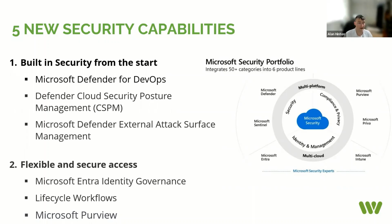And so they further announced more capabilities in this. They announced Defender for DevOps. For those of you that have code development and code programming as part of your suite of offerings, they offer Defender around that. They also offer Defender for Cloud Security Posture Management, which is quite a mouthful, but effectively it's all about identifying those where you're weak in your cloud solution.